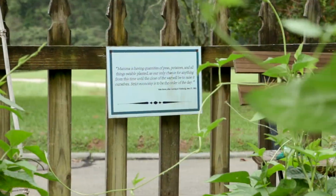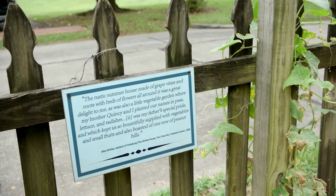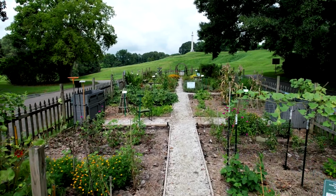Most interesting is the signage based on writings from the time period. We can learn firsthand the hardships and ingenuity the average family faced during the Civil War.